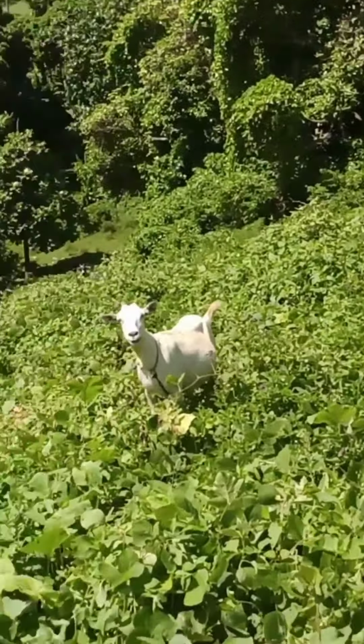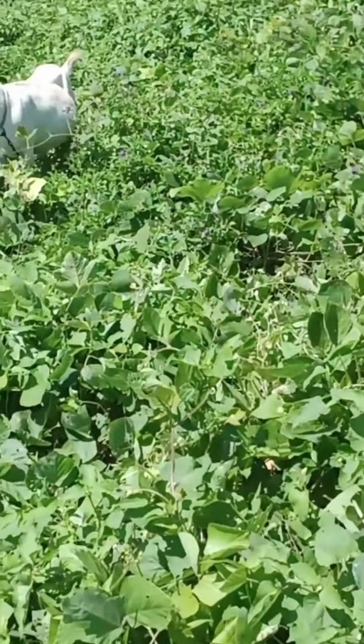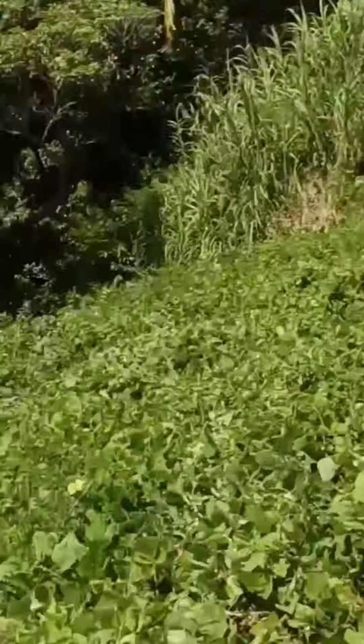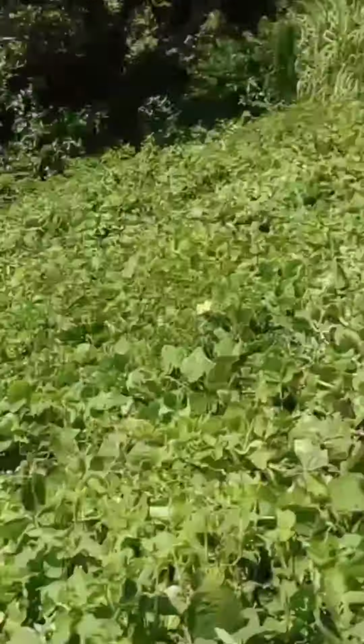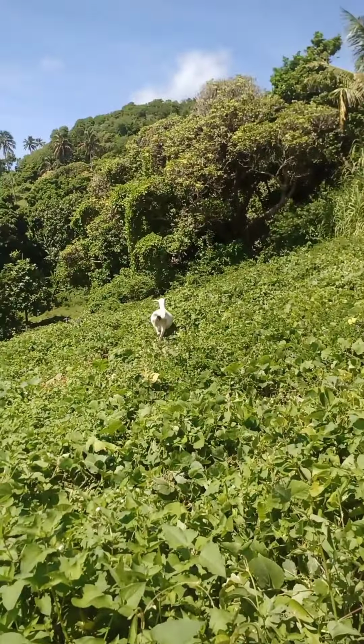What is a farm without a few animals? So here we have some goats. Taking a break, guys, from all the pepper picking. Taking a little break.